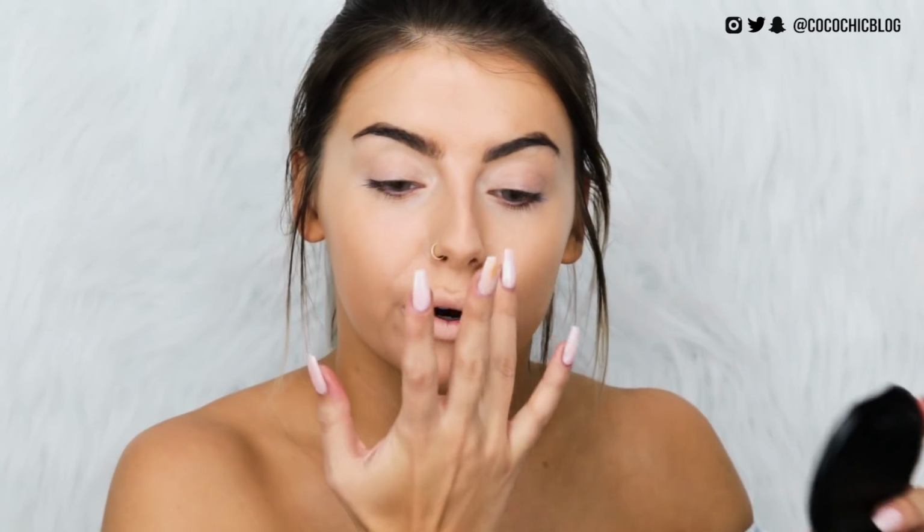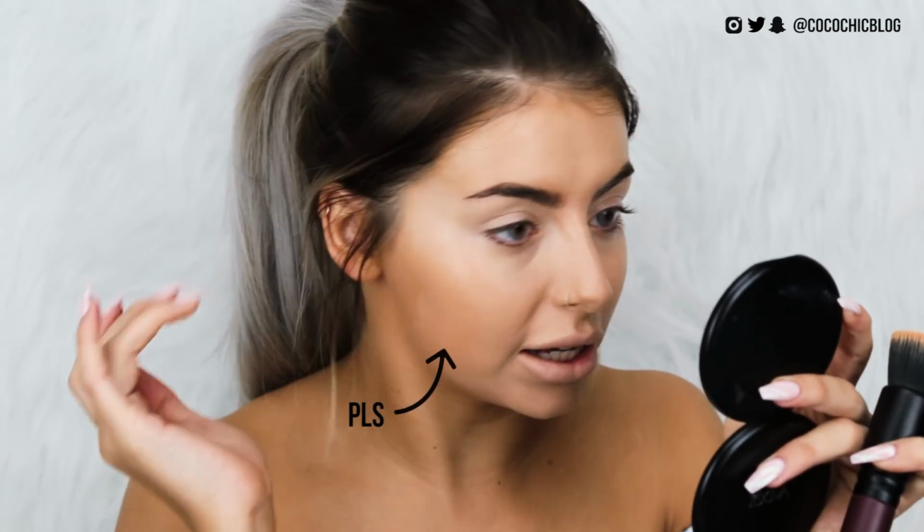So if you guys do go ahead and use one of these concealers, only use a tiny amount and build on it. Maybe just don't go ahead and shove half a bottle on your face like I just did. But yeah, overall in terms of the formula, consistency, coverage, all that jazz, not too shabby. Just make sure you get the right colour.